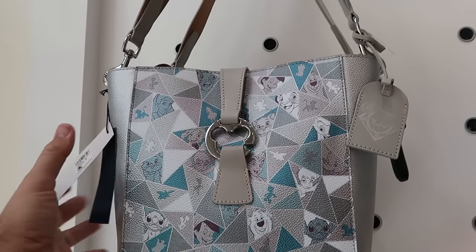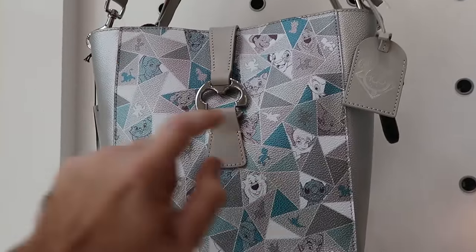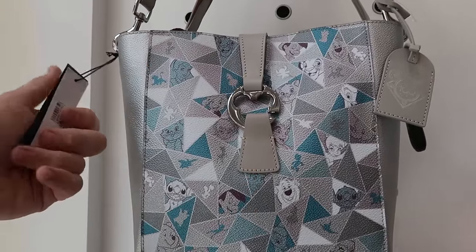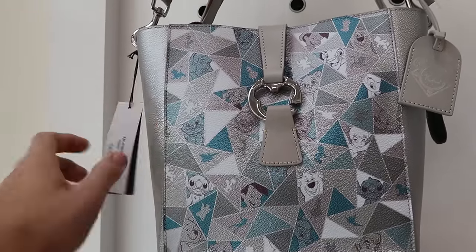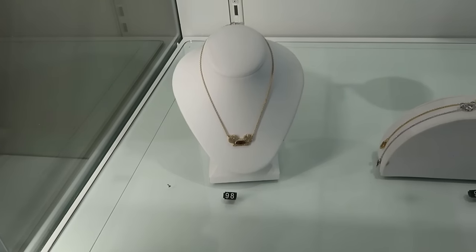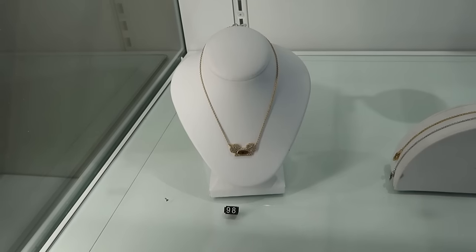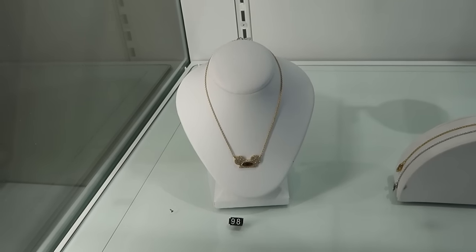And here is one with a longer strap, and again, it has the Mickey enclosure on the front and the Disney 100 tag. That's originally $348, now 50% off. Some really cool necklaces and bracelets behind the glass case that they have. This one is $98. It says AP for annual pass holder. It's the Mickey hat ears.